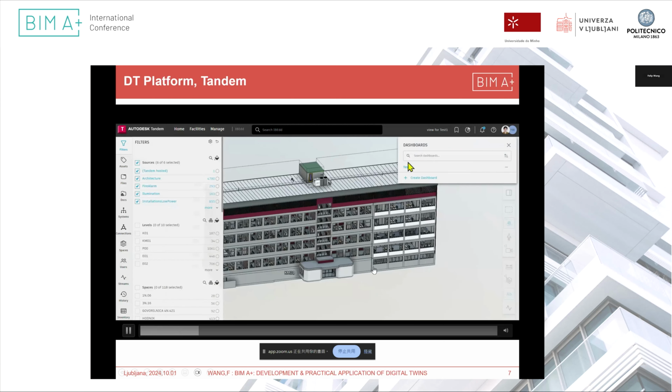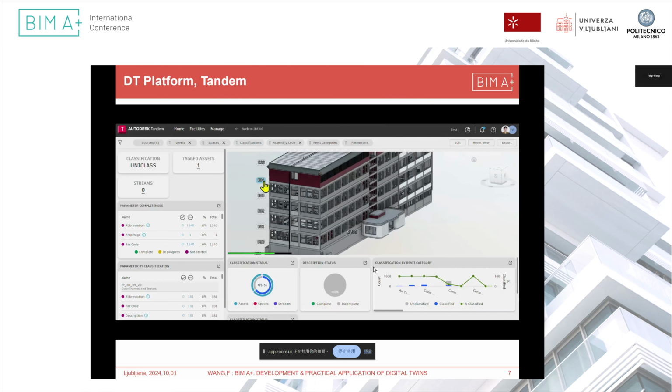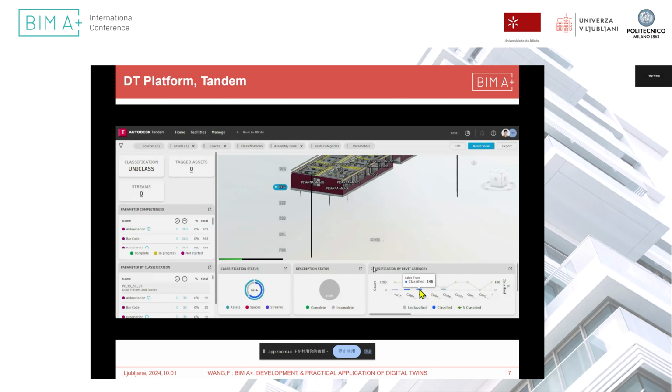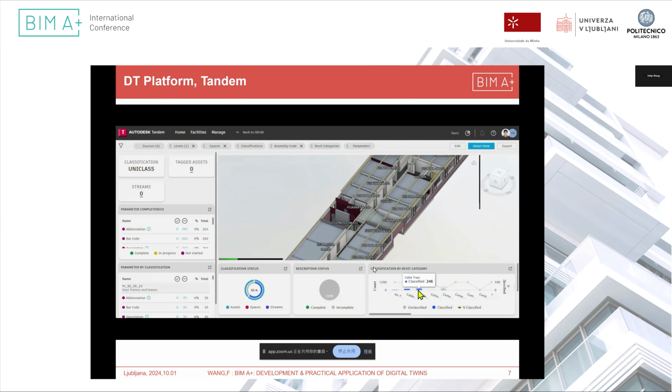So another thing is Tandem can do a dashboard. It allows the user to easily browse the data with visualized data figures. This one can also be explored after.